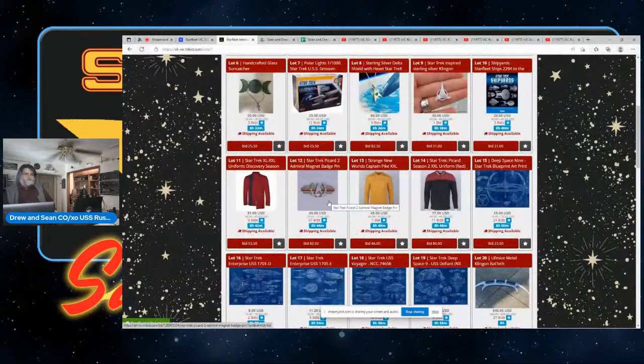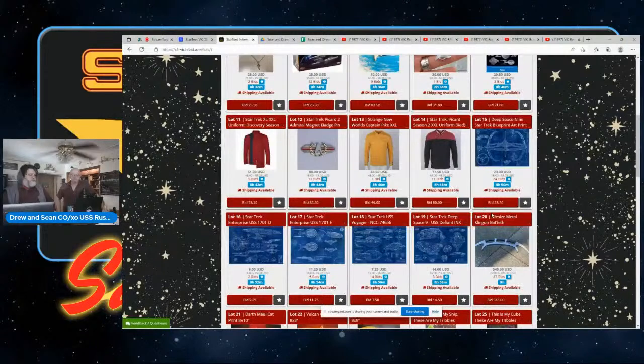The com badge that was being fought over last night is up to $80. The Star Trek Picard 2 Admiral's magnet badge, that one's up to $80. The blueprints popped up. You got DS9 at $23. The Galaxy class, the Enterprise D is at $9. The E is at $11.25. And Voyager's at $7.25, and the Defiant is at $14.